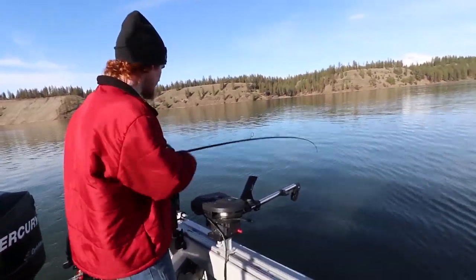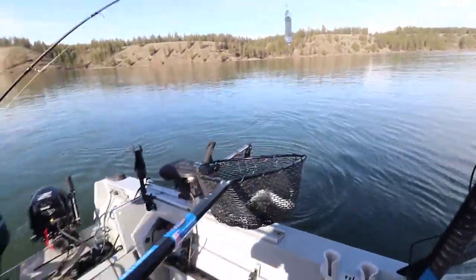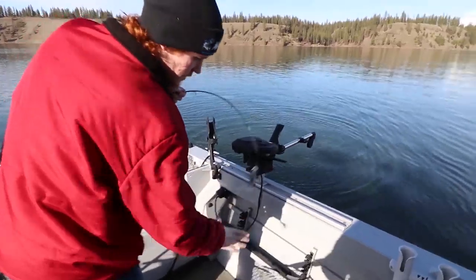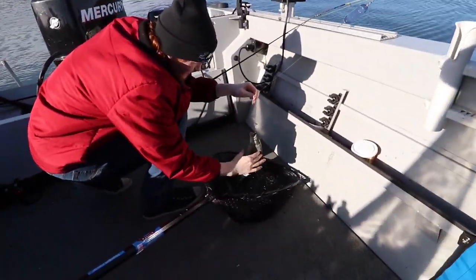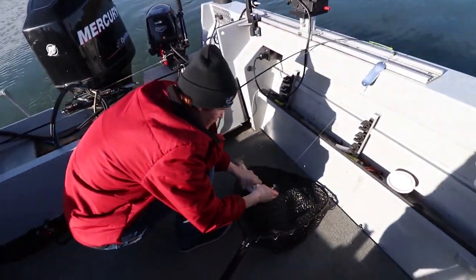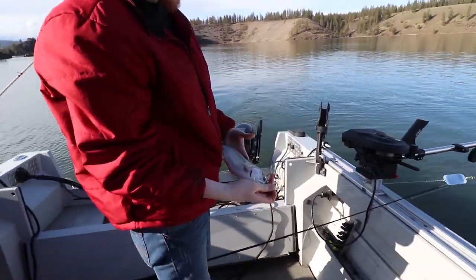You got a fish? Yeah. Excellent. Excellent deal. Wow. That is a nice fat little rainbow there. First fish of the day, probably 30 seconds after we put the line in the water.